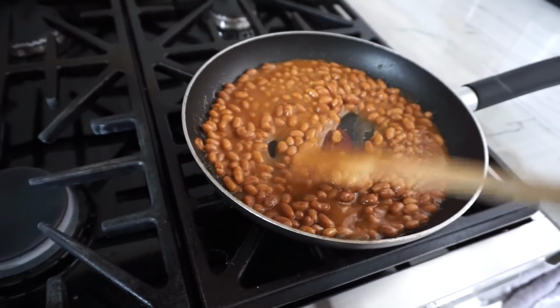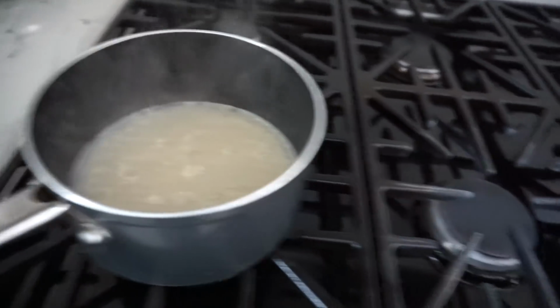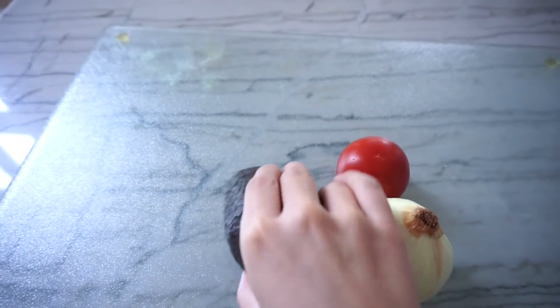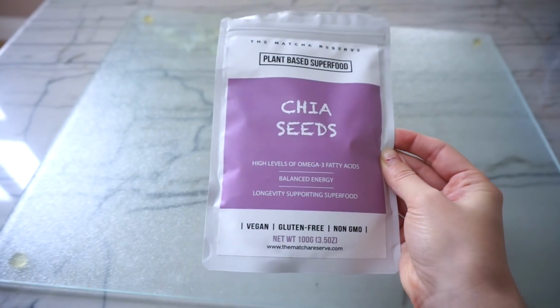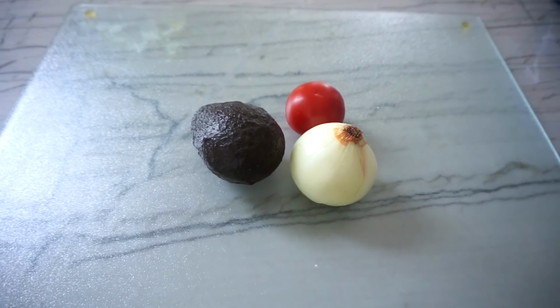So we just have the beans cooking, and then the rice is getting all nice and ready. I'm gonna be adding into the bowl an onion, a tomato, and an avocado for some healthy fats. And then on top of everything, I am just going to throw in my chia seeds. I'm gonna go chop these up now, and then we'll get the whole bowl together.